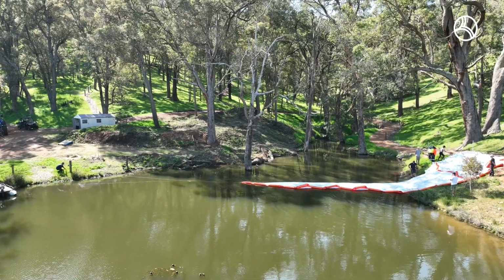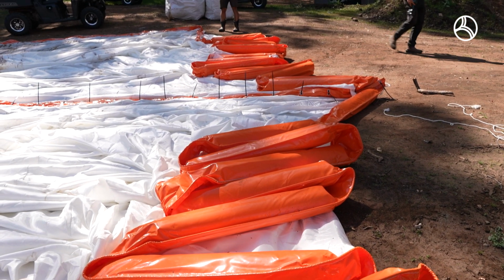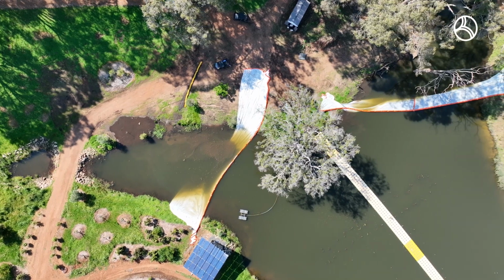They filmed us speaking about our food forest and bees and the benefits of being a bee-friendly farm. To manage water quality and sediment control in our dams, we have installed silt curtains. These are already showing their benefit and vital role in keeping the dam water clean.